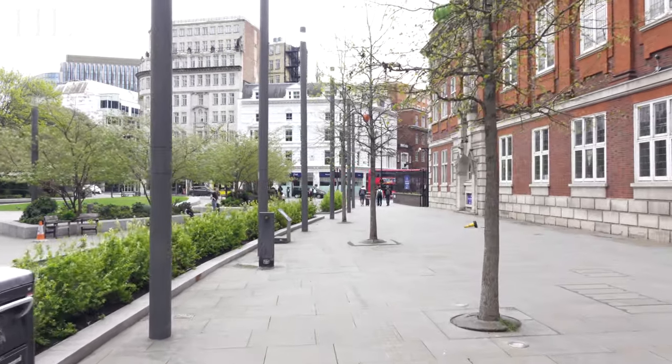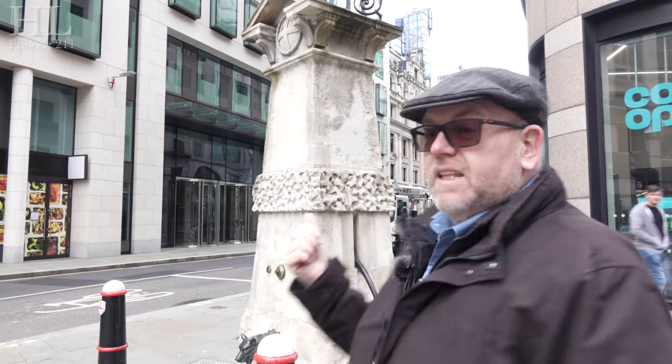So here we are. It's just round the corner from the old Aldgate itself. We're on the junction of Leadenhall Street and Fenchurch Street, and we're looking at this structure behind me. This is the new Aldgate pump. The original Aldgate pump, mentioned in the reign of King John around about 1200, was just by the Aldgate itself.